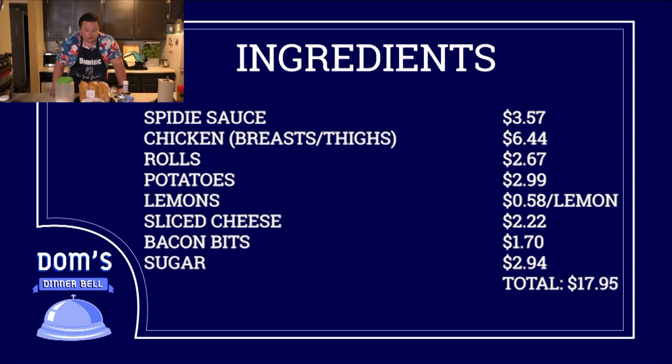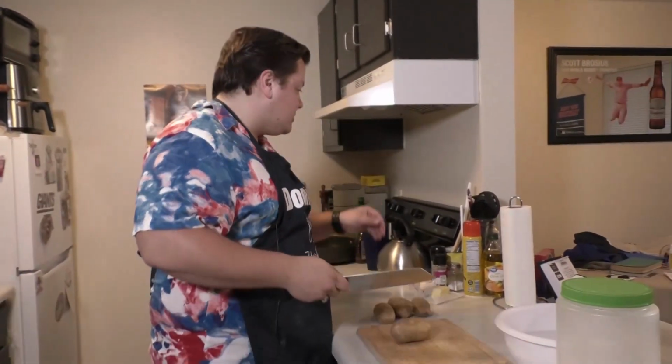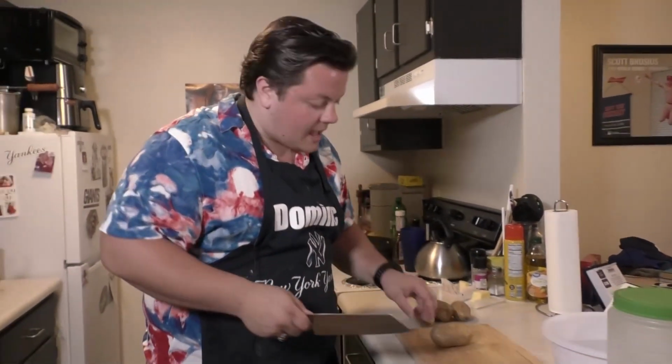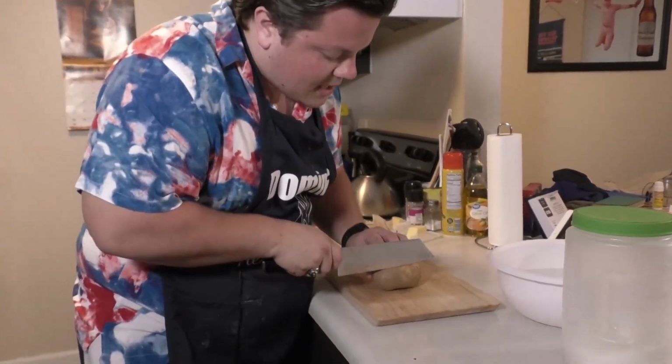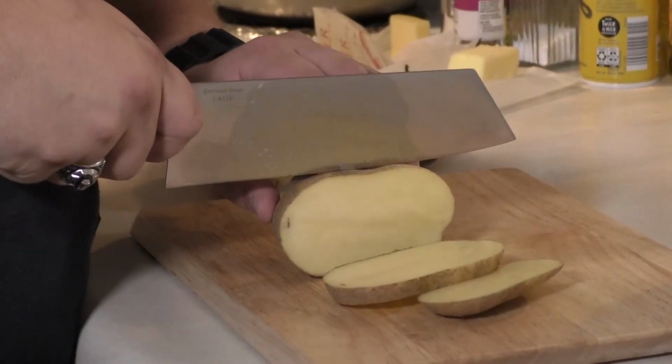So now that we've got all our ingredients set, let's get things going, because we gotta oven bake those fries. We've done potatoes a handful of times on this show already, but what we're gonna do is not your typical 1-inch cube for fries. What we're going to do is first preheat the oven to 450. And then we're gonna take this potato here, you want nice long potatoes this way, and we're gonna cut about 1/4-inch slices off of the potato this way.